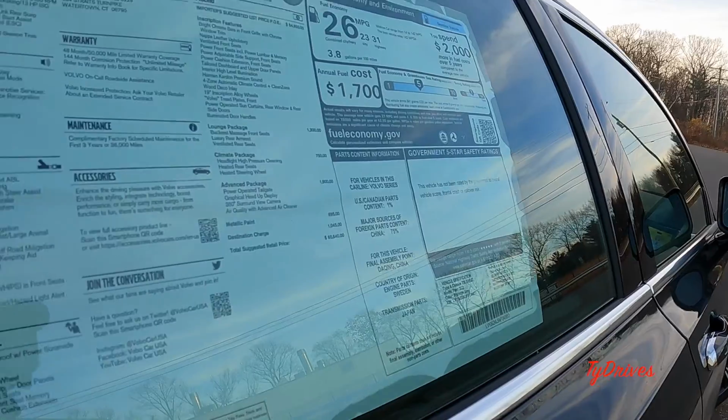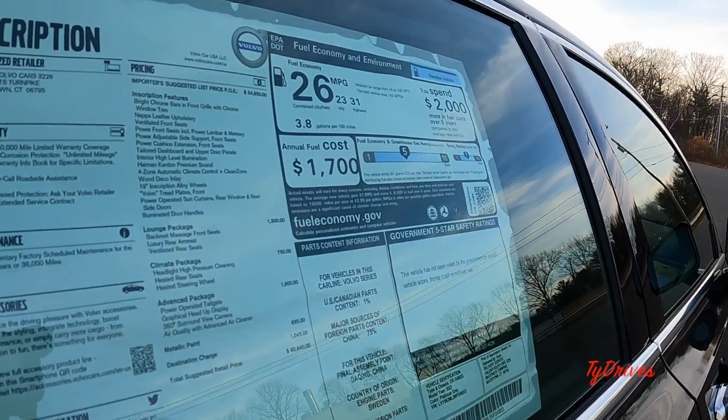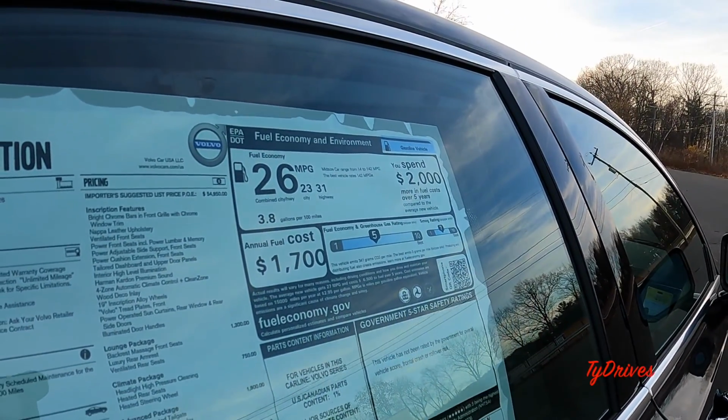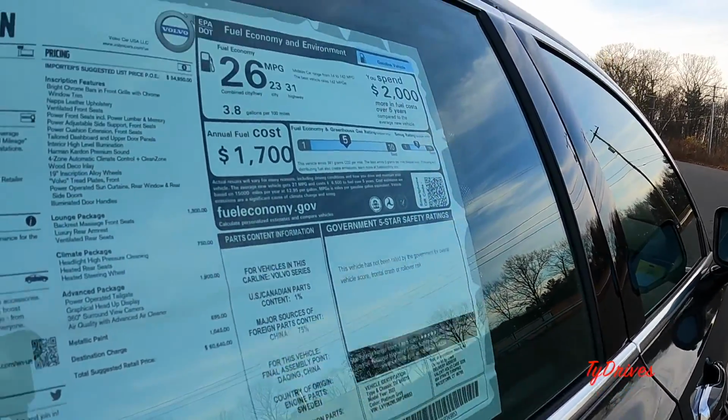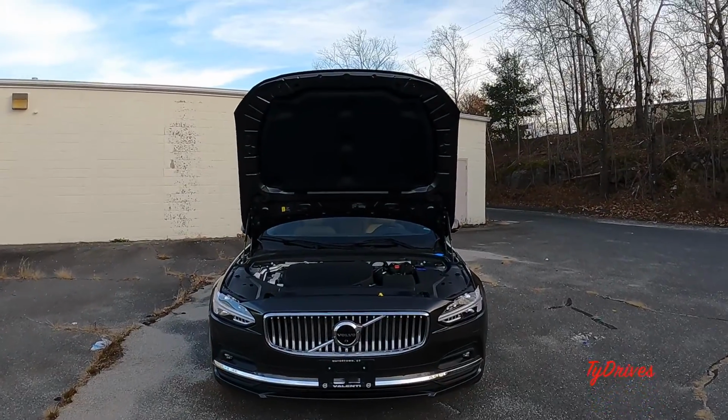And the sticker price for this vehicle is $60,640. Pretty good bang for your buck if you ask me. You can also see the parts content and fuel economy. All right, checking out what's under the hood.